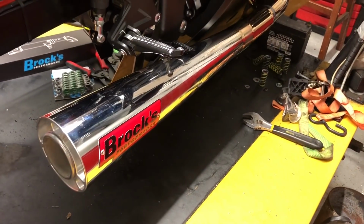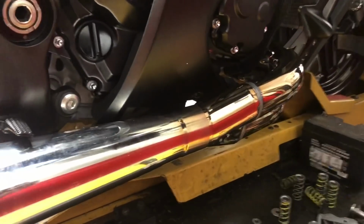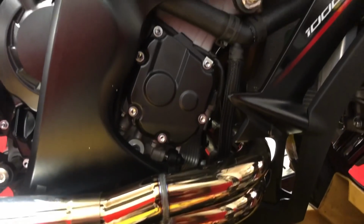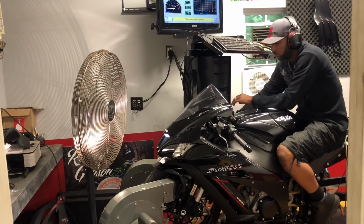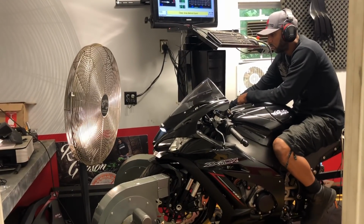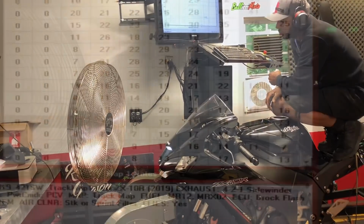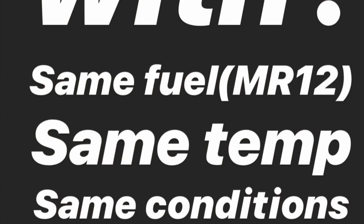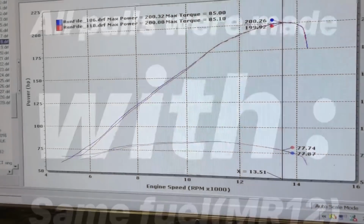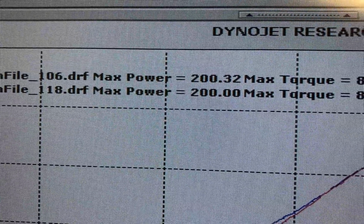So now that our install is over, it's time to put her back on the dyno and see what the difference is. Wow, these took completely different fuelings. The Sidewinder is completely different on the fuel map than the Akrapovič is. But that's what we got.